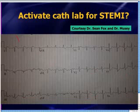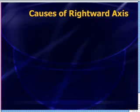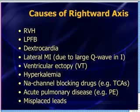Now let's go back for a second to axis. We identified an abnormality, and whenever you identify an abnormality, you've got to stop for a second and think about the differential diagnosis for that abnormality. What's the differential diagnosis for a rightward axis? After all, even though most people tend to ignore axis, I want you to pay attention to it. And when you see rightward axis, there's actually not that many things that give you a rightward axis in the emergency department. Now, don't be intimidated by this slide. A bunch of these things are pretty simple and tend to be fairly chronic. And therefore, chronic, in my mind, means not that relevant to emergency medicine.